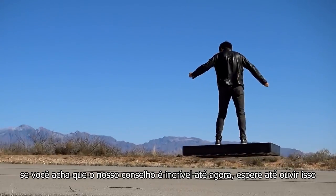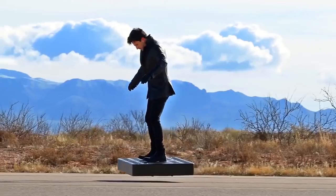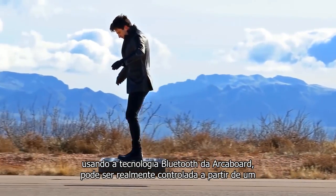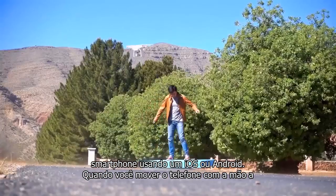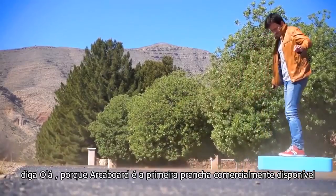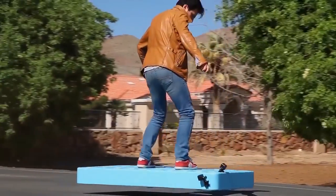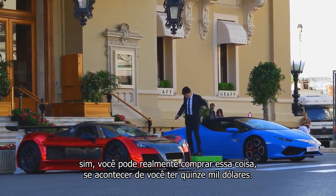If you think the Arca board is awesome so far, wait until you hear this. Using Bluetooth technology, the Arca board can actually be controlled from a smartphone using an iOS or Android app. As you move the phone with your hand, the Arca board will replicate your hand movements. Say hello to that! The Arca board is the first commercially available hoverboard. Yes, you can actually buy this thing, if you happen to have $15,000.